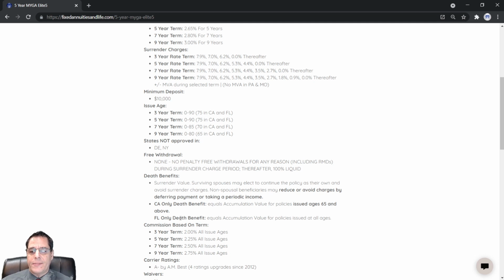California and Florida have special death benefits. That's why they have the reduced issue ages. Here, issue ages to 90 in most states, 75 in those, right? We went through that. So California has over ages 65 and above. It automatically throws the death benefit in. So that's cool. You get that built in over 65, makes it very competitive for 65 to 75 in California. Florida, all ages have the full death benefit.